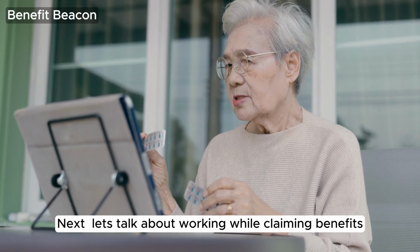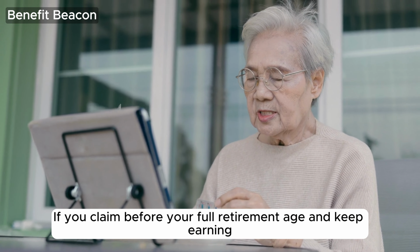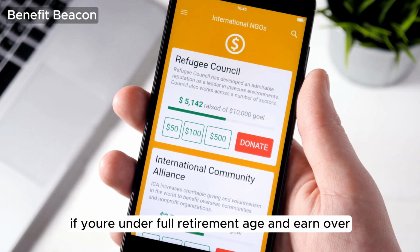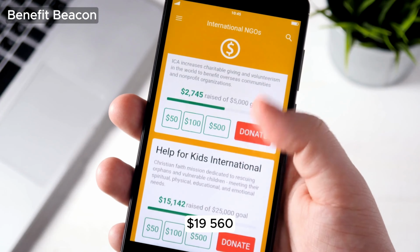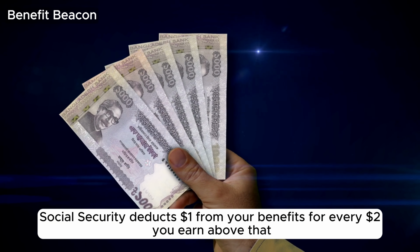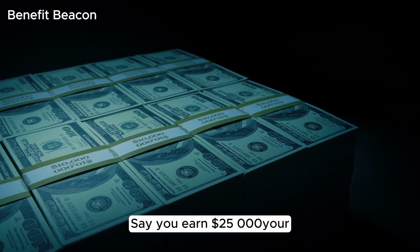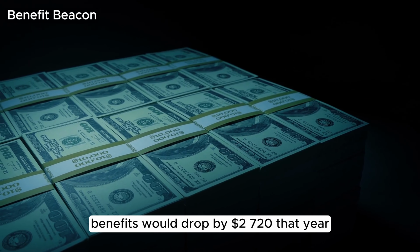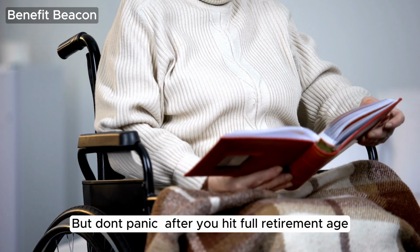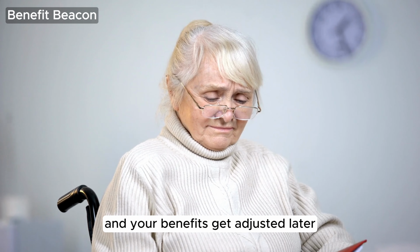Next, let's talk about working while claiming benefits. If you claim before your full retirement age and keep earning, the earnings test kicks in. In 2023, if you're under full retirement age and earn over $19,560, Social Security deducts $1 from your benefits for every $2 you earn above that. Say you earn $25,000, your benefits would drop by $2,720 that year. But don't panic. After you hit full retirement age, you can earn unlimited income without reductions, and your benefits get adjusted later.